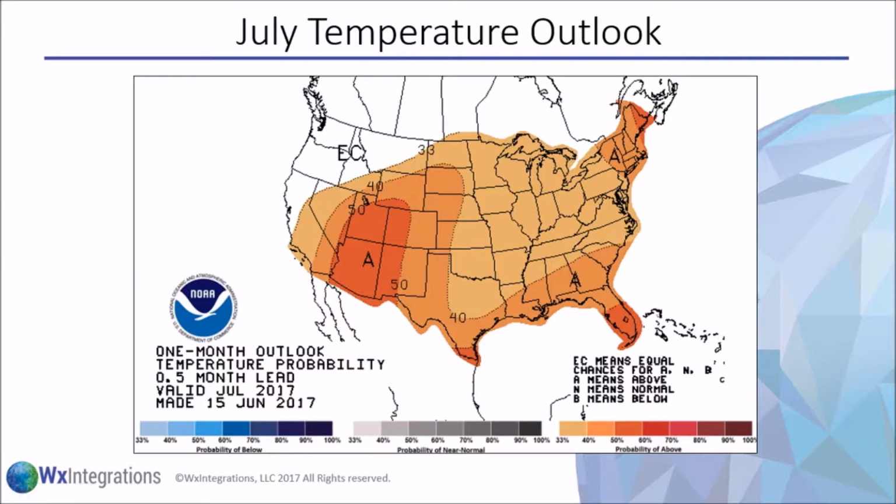From a temperature standpoint for July, if you look, we see lots of orange and red, and that just means most of the country is going to be above normal. There are some areas where we've got some stronger signals of above normal, and that's really much of the Four Corners region, parts of deep South Texas, more Brownsville. Central and southern Florida is actually looking at a stronger signal of above normal temperatures, and then even parts of northeastern Maine.